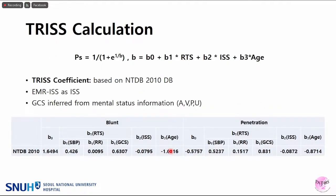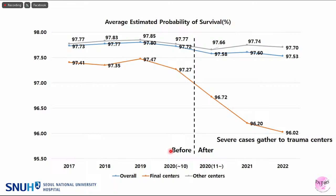So this is the equation for the TRISS calculation. And I used the equation and coefficients according to the NTDB 2010. And ISS was substituted by EMR ISS. So the probability of survival calculated by TRISS is shown in the graph, in the red line. In the red line in the 4 trauma centers, right after the program, probability of survival is steeply decreasing, which means the severity of the patients is increasing in these hospitals, and also means the severe cases are gathering to the trauma centers after the program.